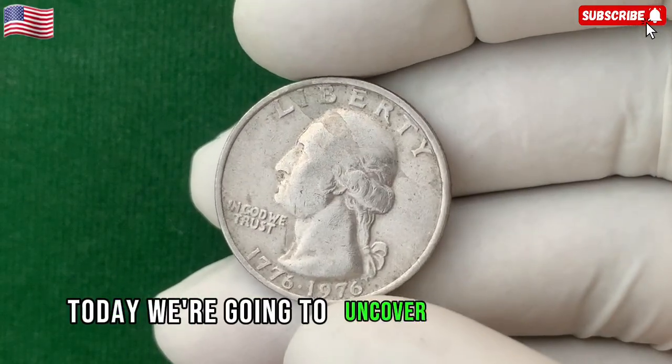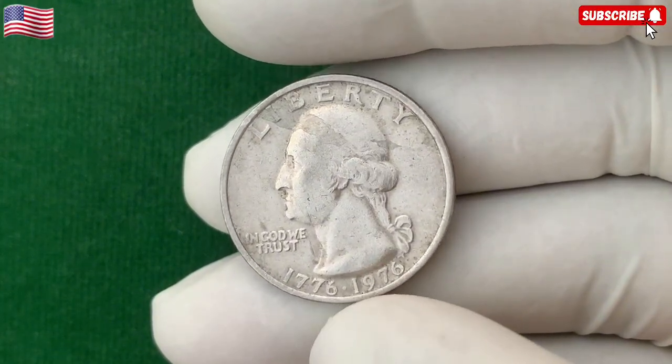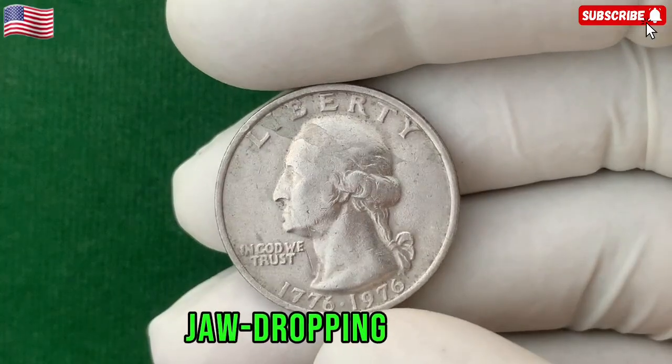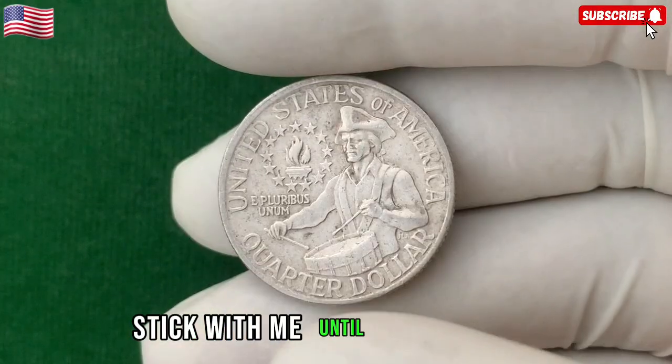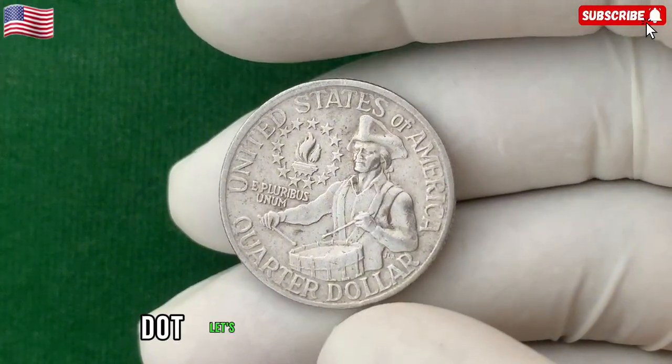Today, we're going to uncover the mystery behind the bicentennial Washington quarter, a coin that looks common, but under the right circumstances, it can sell for an absolutely jaw-dropping amount. Stick with me until the very end, because the value this coin can reach will leave you speechless. Let's start with the basics.